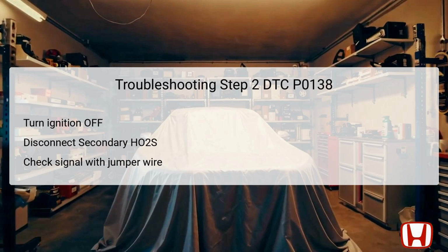If it exceeds 1.27 volts, this confirms that the wiring is functioning correctly and directs you to proceed to the next diagnostic step. However, if the voltage does not meet this threshold, replacing the secondary HO2S is necessary.